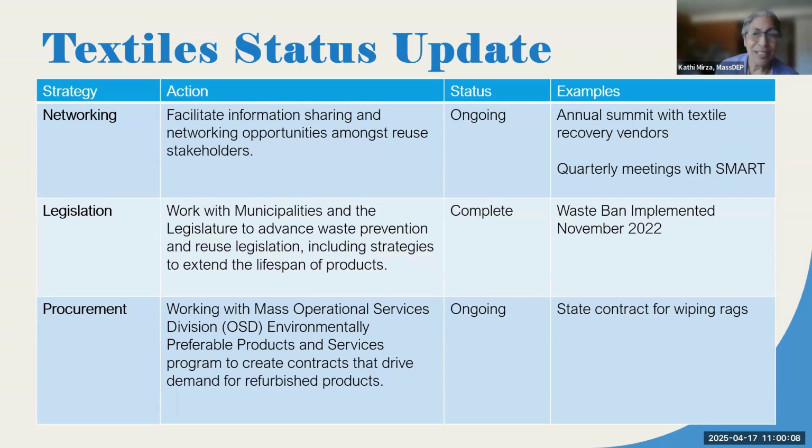With respect to legislation, MassDEP implemented a waste ban in November of 2022. Textiles were added to our list of banned materials. Those bans, if you're not familiar with them, prohibit the disposal, or the transfer for disposal, of certain materials that can no longer be disposed of as trash. And so textiles are now part of that waste ban regulation. This was done after years of work ensuring that we would have sufficient markets where textiles and clothing could be accepted and managed for proper disposal, with reuse being the first and foremost opportunity.